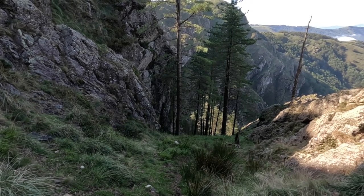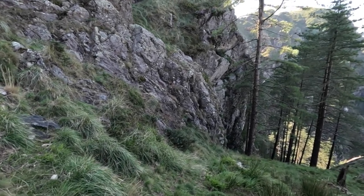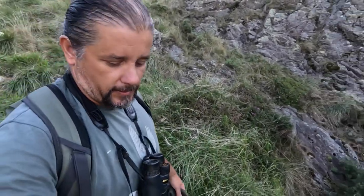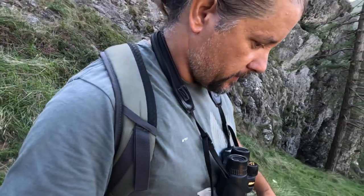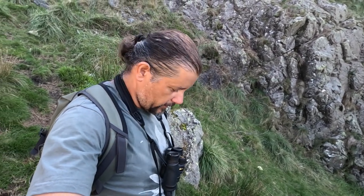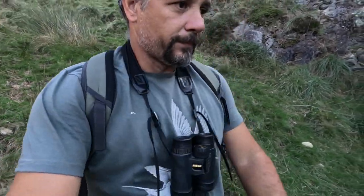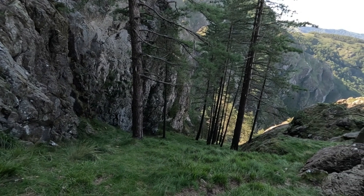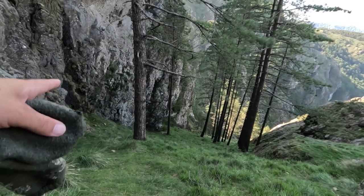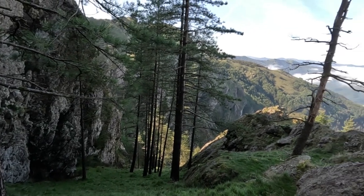Yeah, it's a pretty difficult trail. I guess most of the time only the horses and the cows and the sheep use this, and the Yeti, the Basajaun from the Atlantic Pyrenees. You can see that these pines down here are big pines, at least they have the width of my own torso.